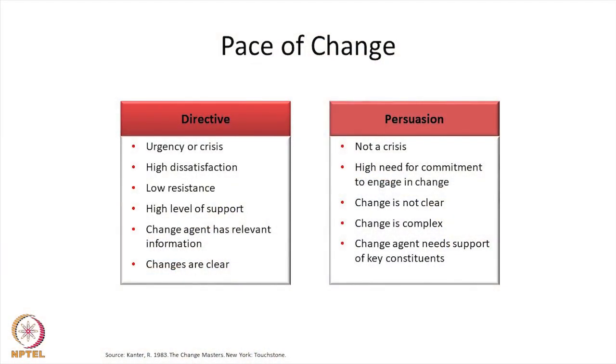So, urgency or crisis, high dissatisfaction, low resistance, high level of support, the change agent having the relevant information, and when changes are clear, then when these things are there, direction is appropriate. But persuasion becomes more important when there is no crisis, when there is a high need for commitment to engage in the change process, when change is not clear, when change is very complex, and the change agent needs the support of key constituents. So, it is a combination of direction and persuasion, along with the performance gap and the opportunity gap, that decides the course of the change.